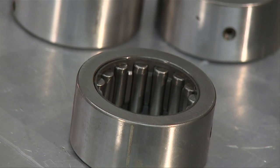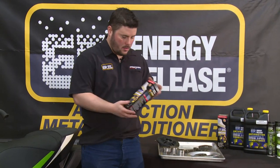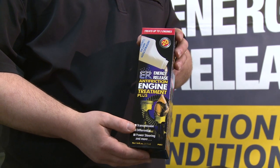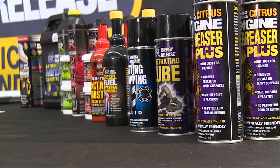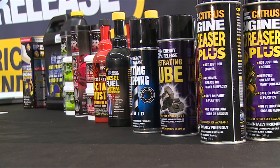So now we're going to get a little more in-depth as far as what the product is, what it does, the applications we use it in. The most important thing that makes this product what it is, the ER. It's short for energy release, the anti-friction metal conditioner. They use that in most all of their products, in their grease, in their fuel treatments, in their cutting and tapping fluid, in their penetrating lube, their chain lube, things like that. It all has that friction fighter in it.